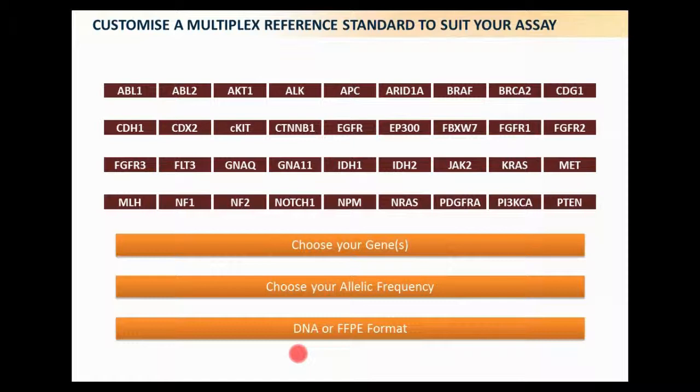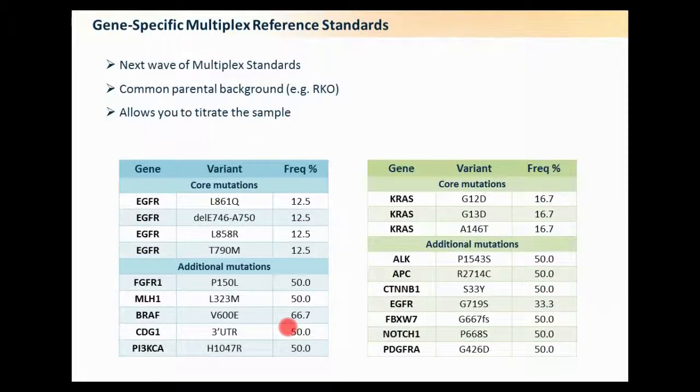It'd be nice to say that we can do this for every single customer, but obviously, the workflow to generate all these is tricky. We've got to the point where we have the original multiplex standard, which has 30 mutations covered. We've now got these 2 new ones.